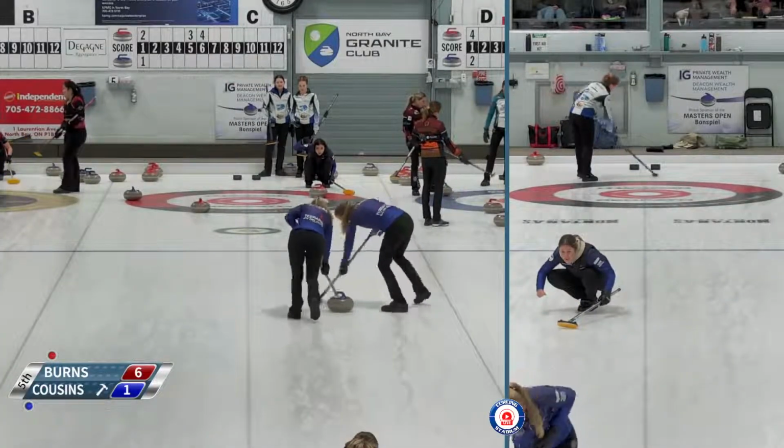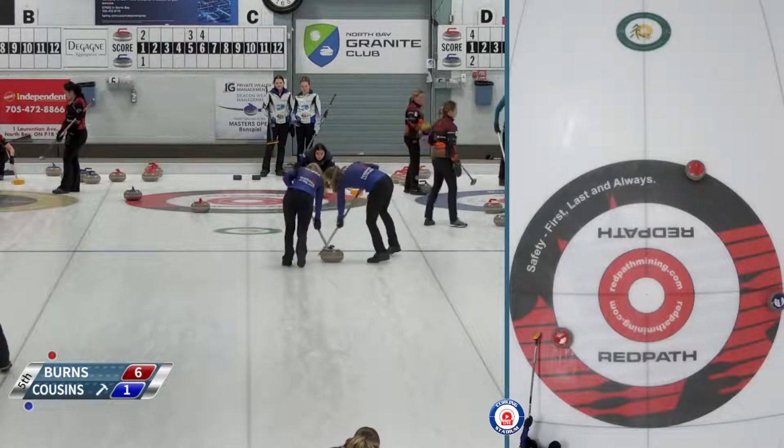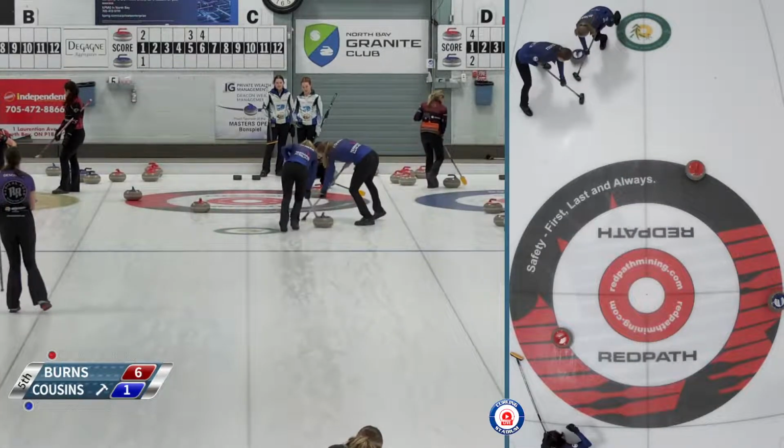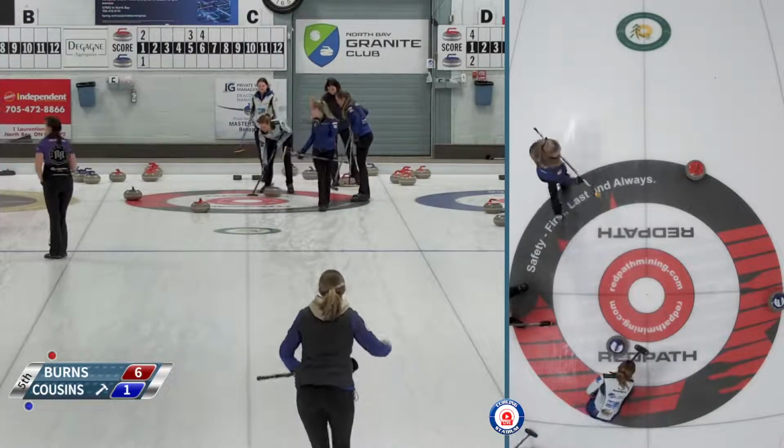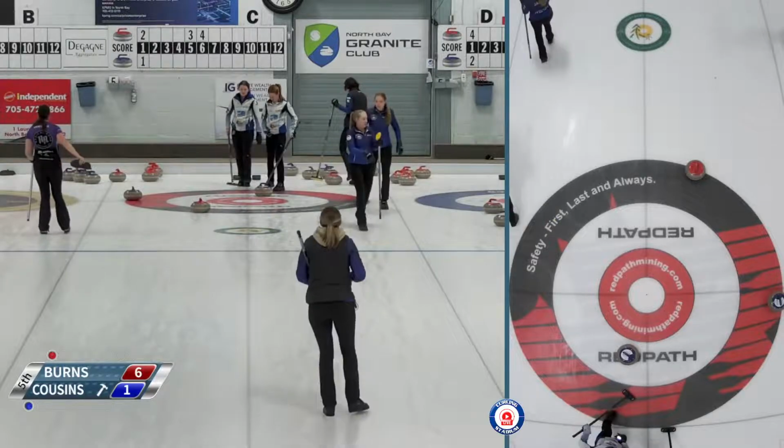Called the brush on early here. Has to hold the shooter somewhere in the rings. She's going to get to the inside a little bit. She makes the hit. Rolls across, does stay full back 8 foot.